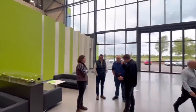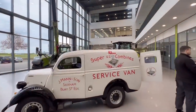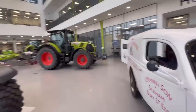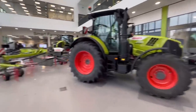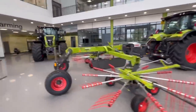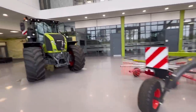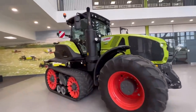That telly's massive, but it looks tiny when you film it. It's a CLAAS HQ. This is like the man's depot as well. It's a nice rake. I wonder, is it shop soiled and going cheap? It's like what we had for the tractor run, but the one we had was wrapped, wasn't it? Like the funny metallic colour.